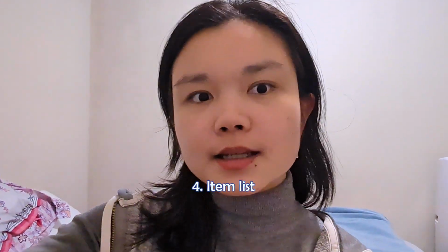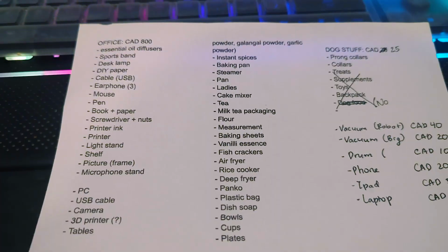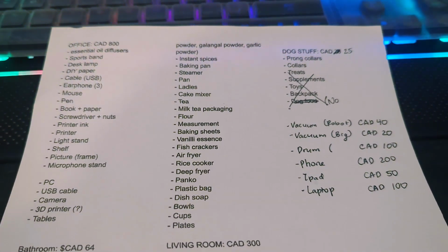Then you also need to have an item list. Prefer typing instead of writing by hand. It is to claim what stuff you bring to Canada. So I have a list here. You don't have to be so detailed as to list every single thing, but still, you have to have a list.